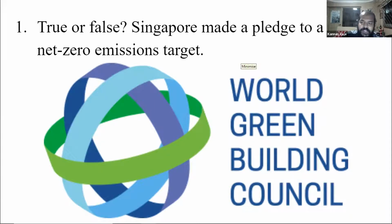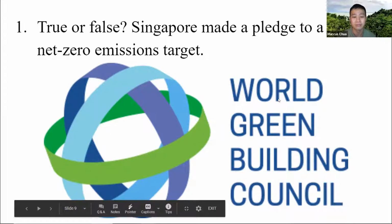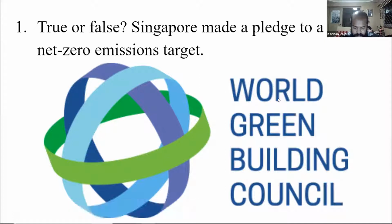Marcus, can you take the question? Audrey has asked, pledge. What does it mean to pledge? So a pledge is a commitment, say to a global agreement like the Paris Agreement. So did they make a pledge, a commitment, so to speak, to a net zero emission target? Does that answer your question, Audrey?